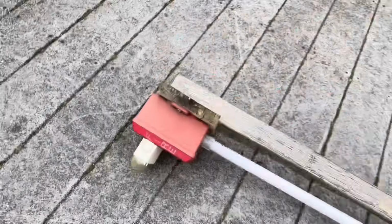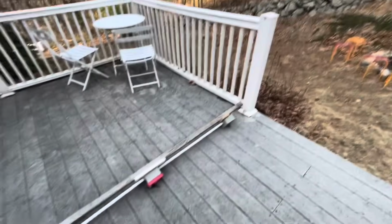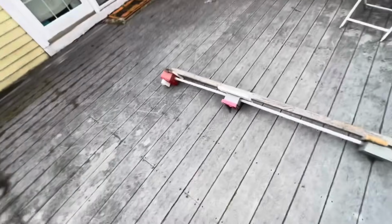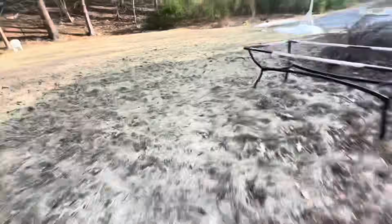I mean, at least it works. I don't know if it's supposed to be here, but I'll have to put that back up. All right, well, yeah, maybe we should pull it while it's on the floor. You can hear the horns going off.